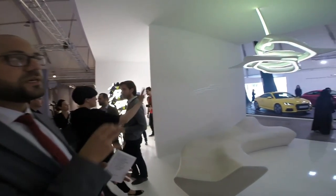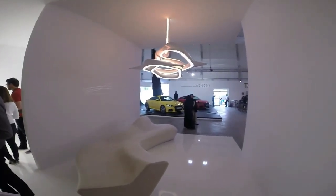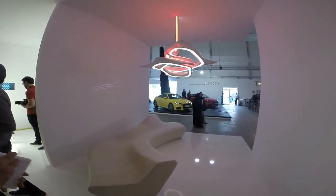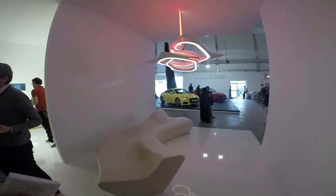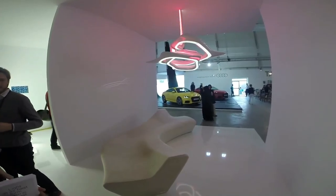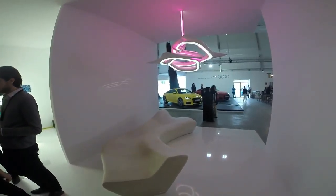What you're seeing here is a piece by Zaha Hadid. She's an international architect, she's very well known. But this is a collectible item, so she's only created 25 pieces of them. She sold 14 so far, and the rest is still up for grabs.